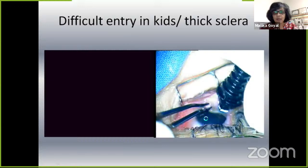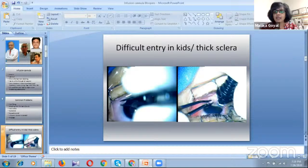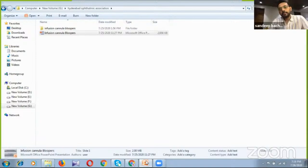Dr. Sandeep, the question is, have you purchased the illuminated pick in India or from abroad? No, it is not available in India, ma'am. I got it from abroad because Alcon doesn't sell the illuminated picks in India. Can you guide them how to get it? I have a few friends there, so I got it from there. That's the only way to get it.